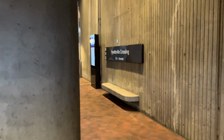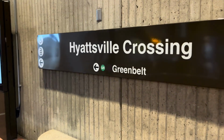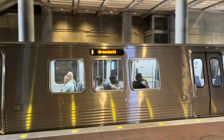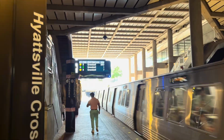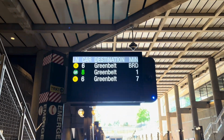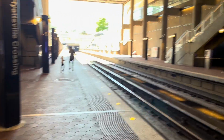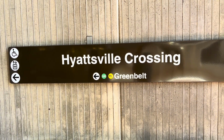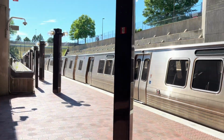We're at Hyattsville Crossing. This sign, for just today, is inaccurate. The yellow line is indeed here, and there it goes off to Greenbelt. And this whole weekend they've been running alternating green and yellow line trains. As you can see on the board here, we have 3 Greenbelt bound trains, 2 of which are yellow. That one just left, so the next one is green, yellow, and they'll just keep alternating. And this sign is technically outdated, but is correct today. And for one more day only, that's it.